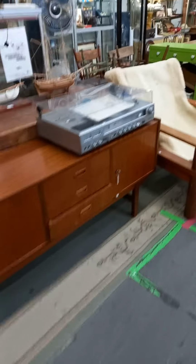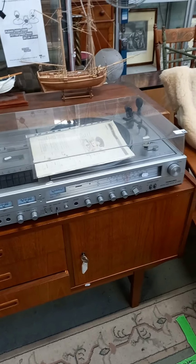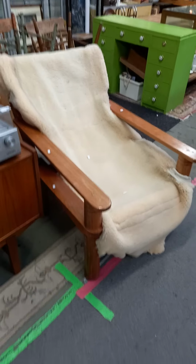There's a nice little mid-century sideboard. Pretty good little Toshiba stereo system. Looks pretty clean from the 80s. A squatter's chair, got these things that flip out from the sides. There you go, so you can put your feet up on them as well.